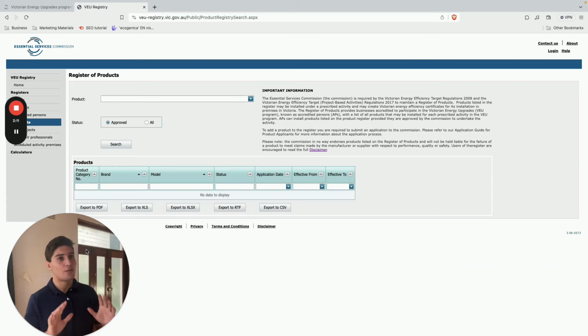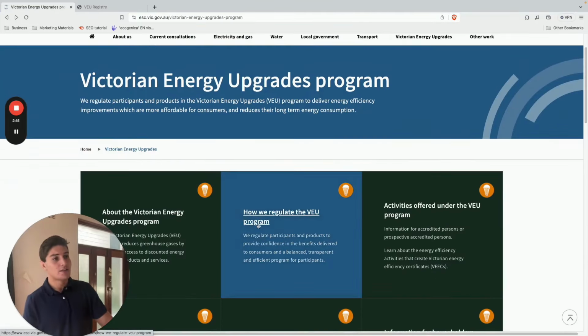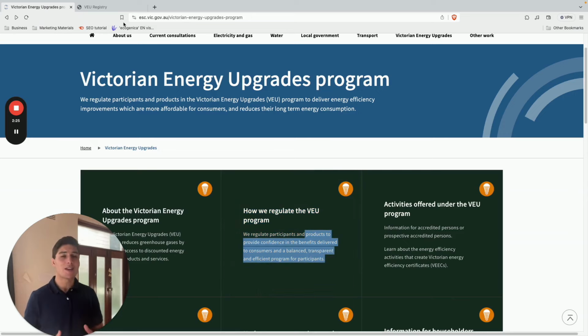So the first thing we're going to have a look at is the Victorian Energy Upgrades Program. You can see that they regulate the VEU. They regulate the products to provide confidence in the benefits delivered to consumers and a balanced, transparent, and efficient program for participants. So basically, the government is measuring all the systems, they're measuring the annual energy savings that these systems have, so they can attribute certificates. In this case, this is specifically for the Victorian Energy Upgrades Program. Obviously, it's going to be pretty much the same for New South Wales.